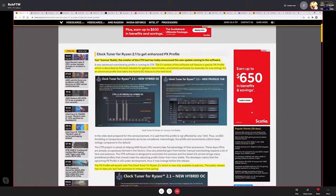It's a performance upgrade, heat reduction and voltage reduction. I mean, what else do you want from that? No benchmarks yet. Nothing yet. That's good news. Start off with good news for once. Now, if only the CPUs were available.